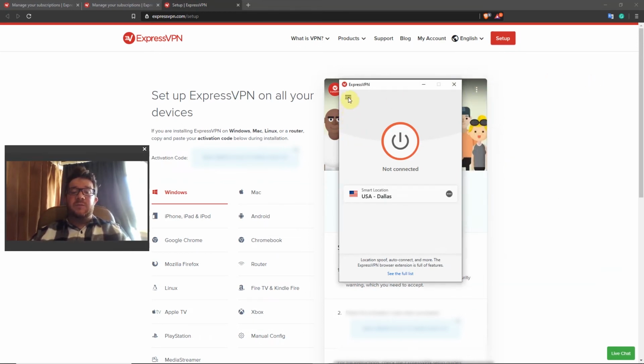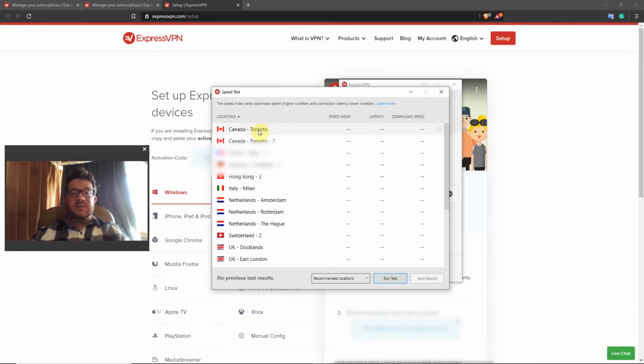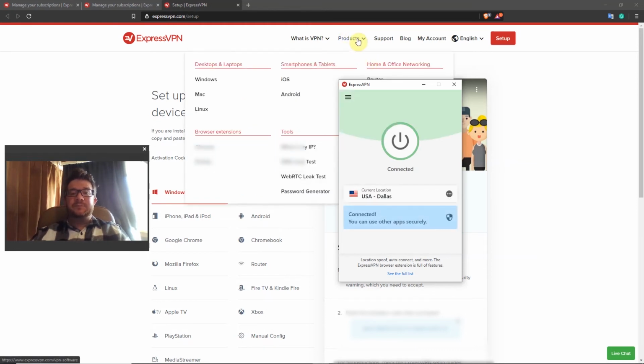Another option, if things are going slow for you, you can go over here and choose speed test. And all you have to do is hit run test, and it'll do a speed test of all the servers and tell you which one is the fastest. For the most part, though, connecting to ExpressVPN requires this very difficult process. You go over here to this big power button and you click it, and it will connect to the smart location.